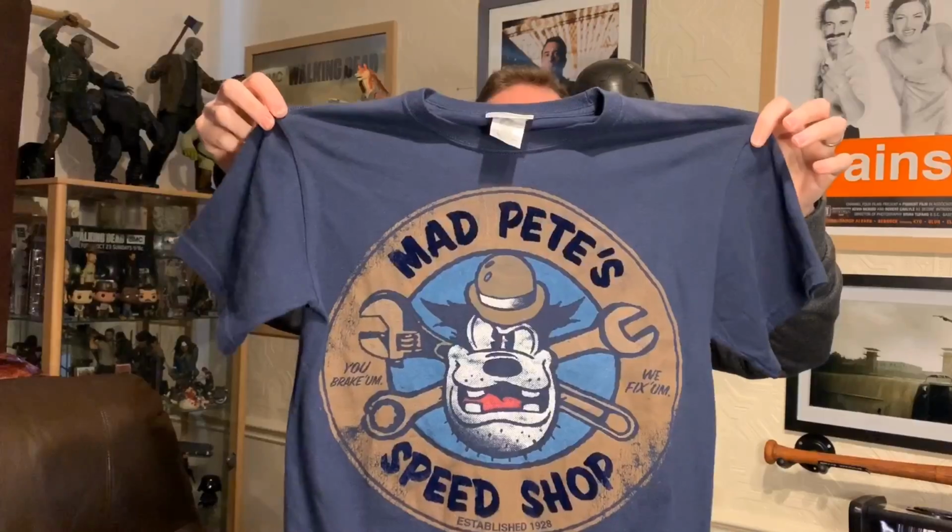I also sourced this Disney Mad Pete's Speed Shop t-shirt. It's Walt Disney World, which is always good. And it costs £6. Now, I wouldn't normally pay that much, but I can't find them anywhere at all on eBay. There's no one selling or sold of this. So with that in mind, I'm going to look for £20 on that.